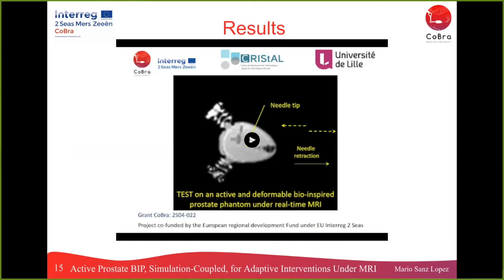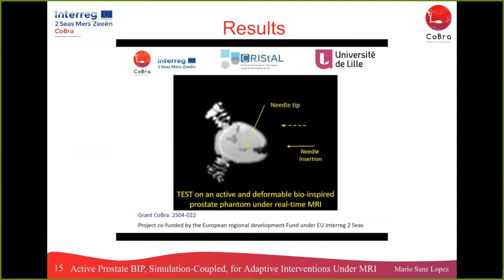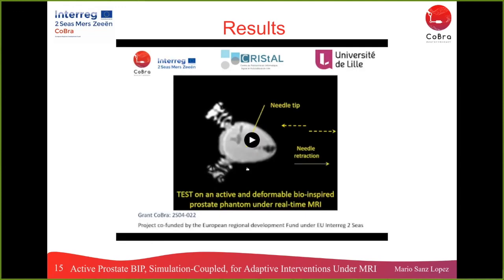This is the bio-inspired phantom that has been placed into an MRI. Even if it was not our main interest to have a good imaging quality, it turns out that the silicone is very sharp in the images. And here you can see this model has a very thin shell and gel within. So you can even see the membrane that goes around it.